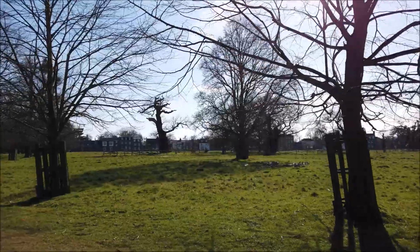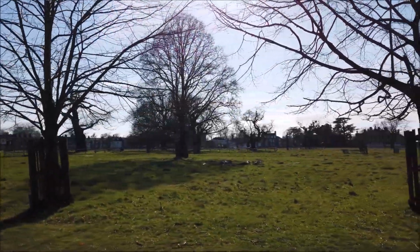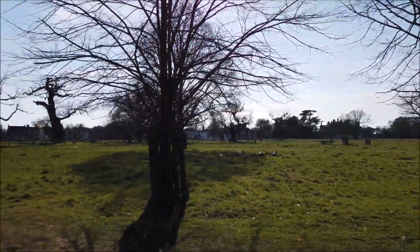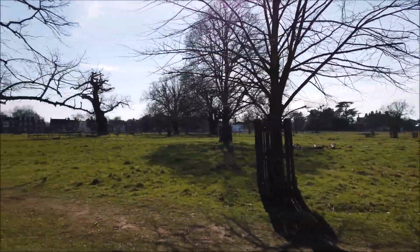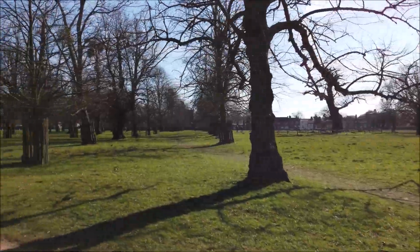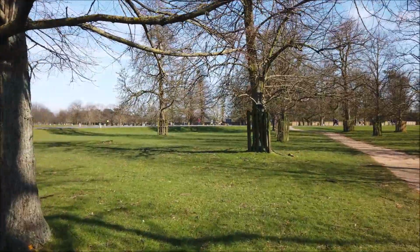I always love those houses over there, back onto the park. I just think what amazing views you've got over the parks from there. Old buildings. Obviously you've got the upkeep of old buildings if you live there. And you're right on the main road that takes you in to Hampton Court and Kingston, which is really busy.